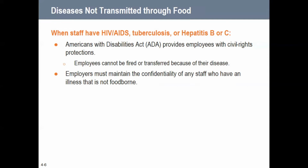So if you are a chef, you find out that one of your cooks has Hep B or HIV or what have you. How you found that out, you, through ADA regulations, have to maintain the confidentiality of that person. So you're not out there saying, oh, guess who has Hep B or guess who has AIDS. That can get you in a lot of trouble, can get you sued because it is an ADA violation.